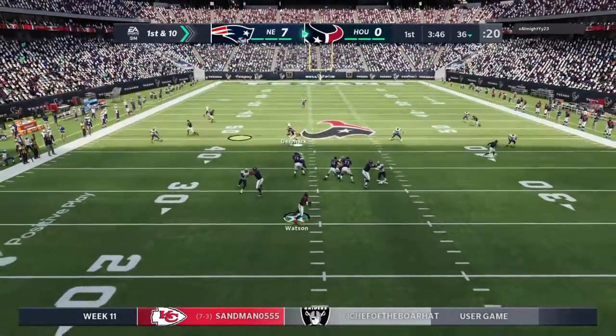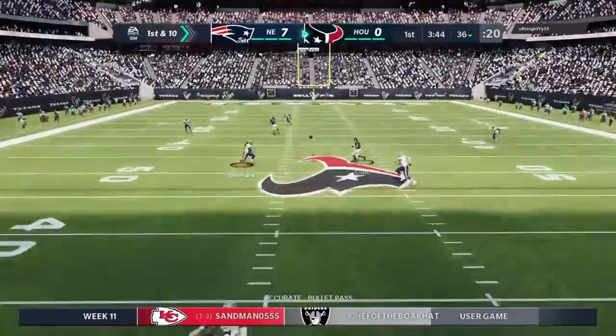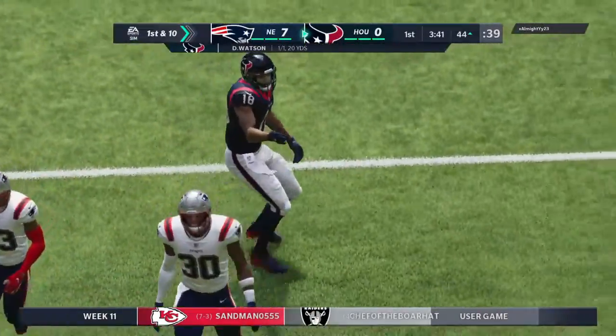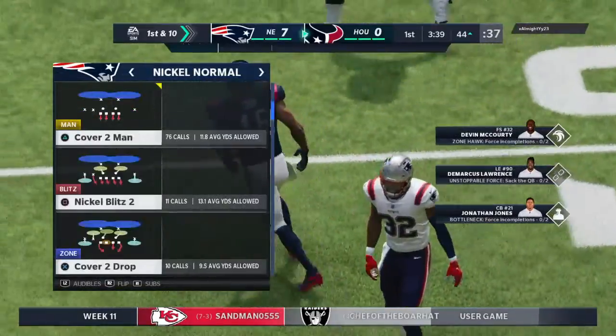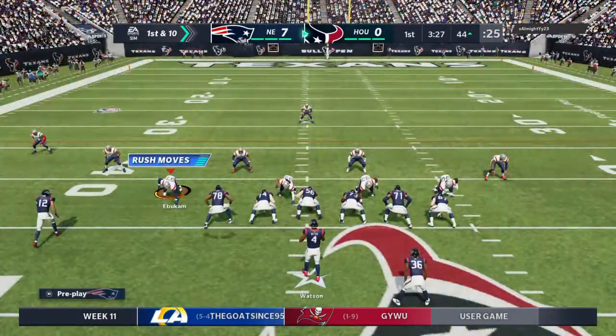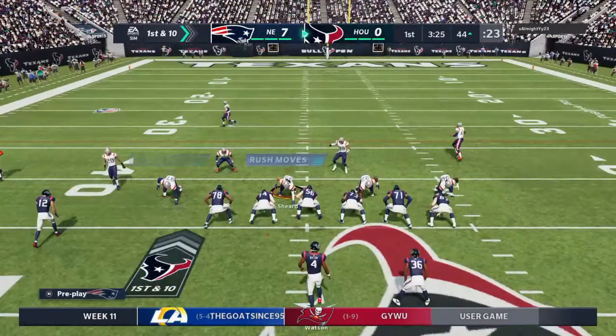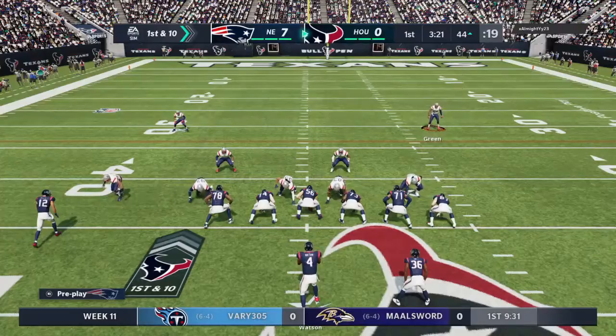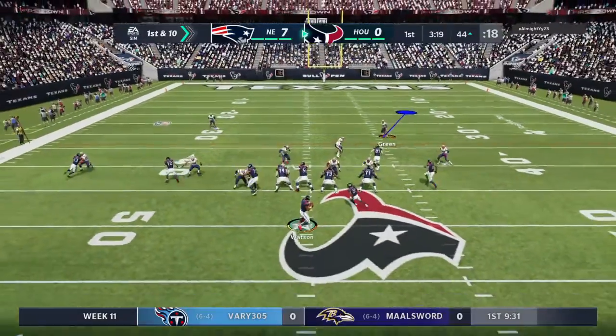They'll try the air now with Watson. He finds Randall Cobb with a completion. And they're going to have this across midfield and inside the 45. A good pick up there of 20 yards. So into Pats territory now. Here's 1st and 10 at the 44-yard line.